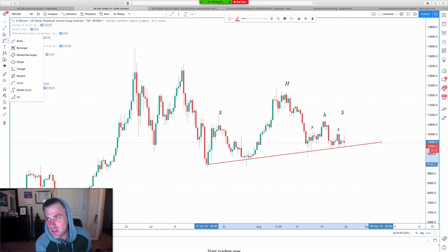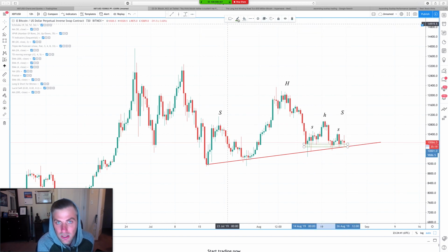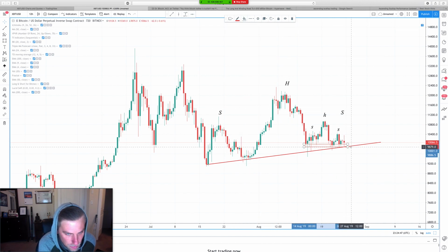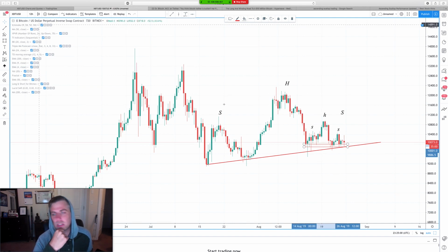Notice how the smaller head and shoulders has a horizontal neckline. So if we close below there, I'm going to say 98.86 on BitMEX, 98.79. I'm always a little conservative, so I'd say 98.74 on BitMEX, depending on what time frame you trade, maybe like the 12 hours. So looking for a 12 hour close below there.